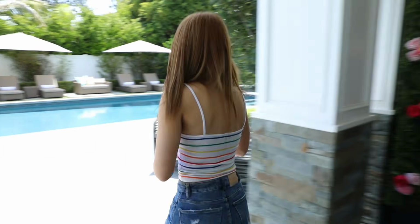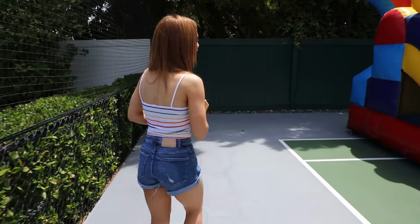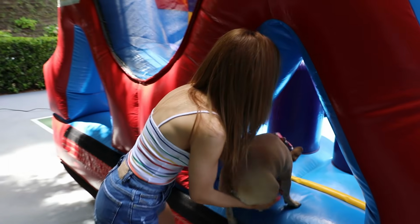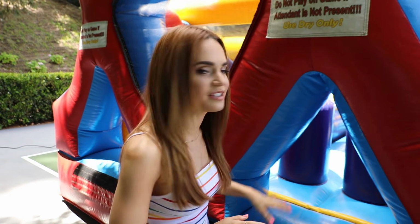Come with me, check out this obstacle course. It's so cool. It's over here. So it just got set up. Let's test it out before anyone gets here, just to make sure it works. You know, we gotta test it out. Cookie's gonna come too. Come on, Cookie. Help me test it out. Oh, she's not really a competitive girl, you know. She doesn't really want to race. It's not her thing.